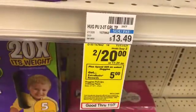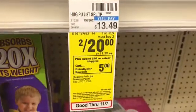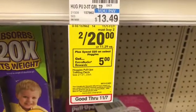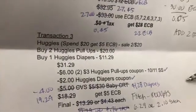And these are going to be 11. Oh no, these say 13. I think in the ad it says $11.29 each. So assuming these would be $11.29. So if that is correct, the cost is going to be $31.29.